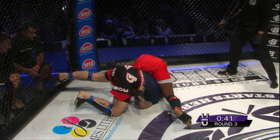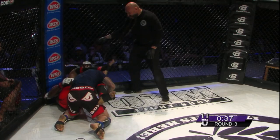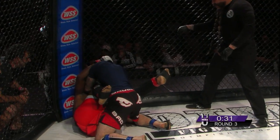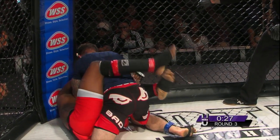And here comes McGregor. He might be giving up an arm. That's a Ronda Rousey armbar all day. That's exactly what Ronda did to Cat. Can't get his ankle over, and McGregor was able to turn all the way into him. Johnny Guns defending a scary armbar.